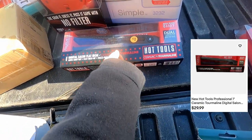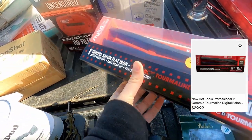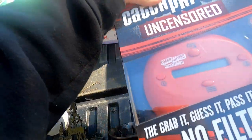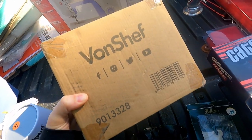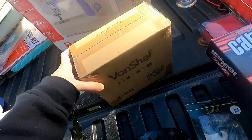Brand new in the box, Hot Tools hair straightener, flat iron. That's like $20. This Catchphrase game, brand new in the box, $20. This Von Chef mixer, brand new in the box. That's another $20 to $30.